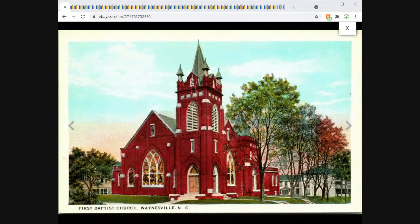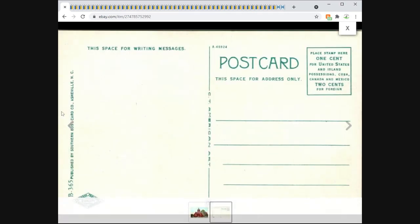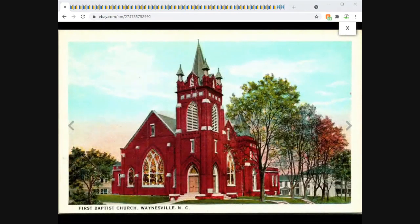Next up, we got First Baptist Church in Waynesville, North Carolina. Didn't see a lot of this one out there. Actually, I don't think I saw any of it. I put it up at $5.95 with free shipping. It sold relatively quickly, roughly about a week.